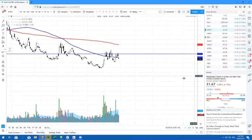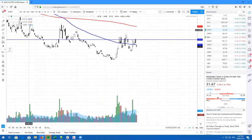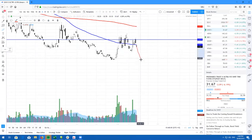UVXY, as you can see right now, volatility is dropping, and obviously with the market slowly just chopping around and hopefully moving higher, we should see UVXY go lower.